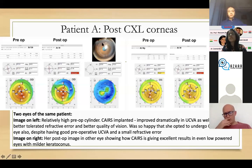You can see those segments there. And you can also see the pre-op topography here, post-op topography here, and the difference map. And another thing I want you to note is the differential flattening that we've been able to achieve.